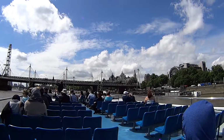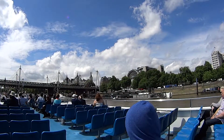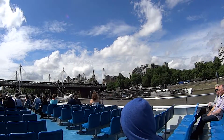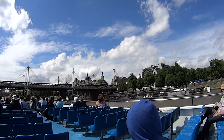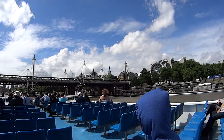Well, the South Bank today is one of the busiest parts of London. It never used to be though. 17, 18 years ago, it was horrible over there. It was actually quite dangerous at night. But it's been completely regenerated. At the bottom of the Festival Hall, there are loads of new bars and restaurants all over there.